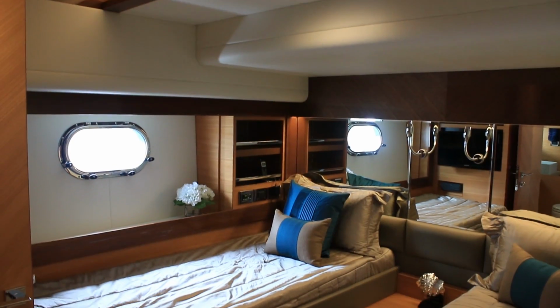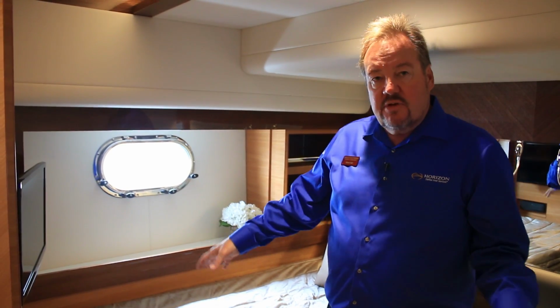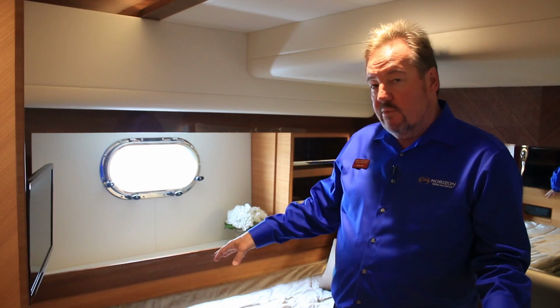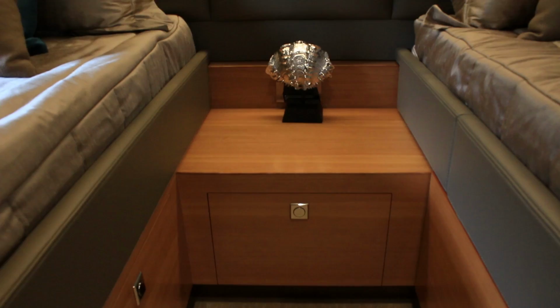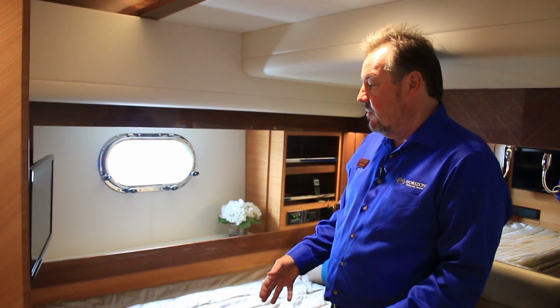This is the secondary stateroom, or bunk room as we like to call it. The idea here is if you have two ladies traveling with you or two men traveling with you, they don't mind sharing a room. But also in a pinch, this will pull together and make into one also full-size bed. So you can have a couple in here as well.